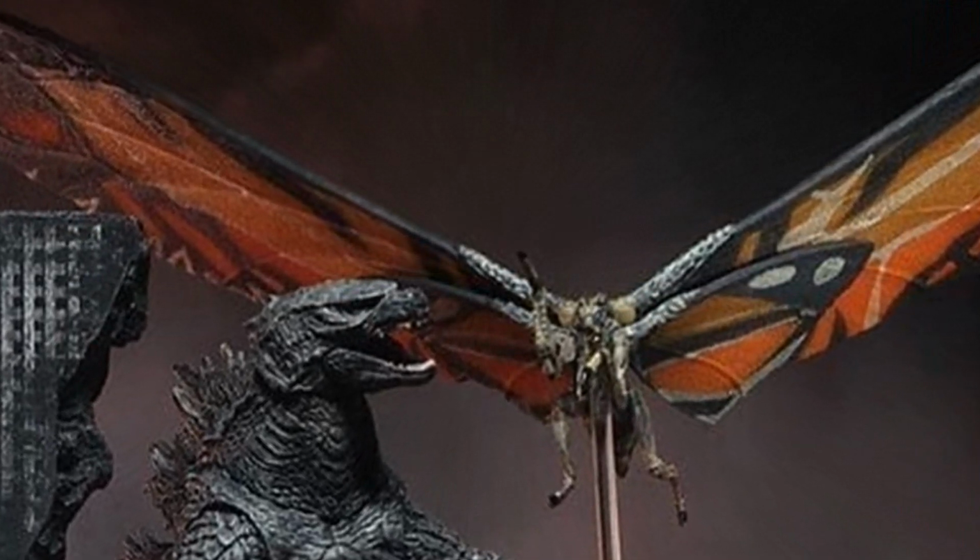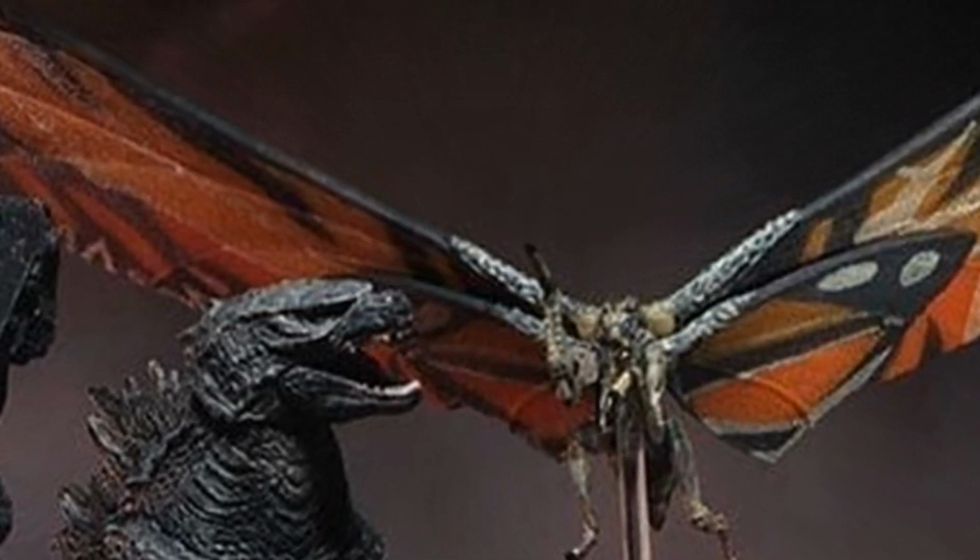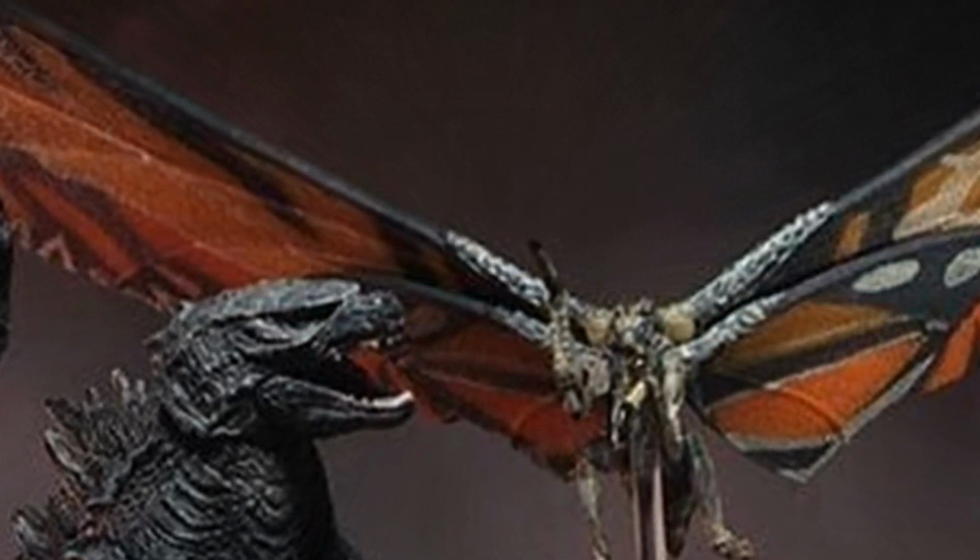That's not to say that I don't like this figure, because I think this figure is absolutely amazing. I think they killed it with this. I cannot wait to get it in hand. I definitely say this is one of our best Mothra figures of all time.